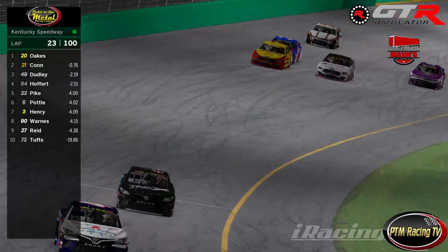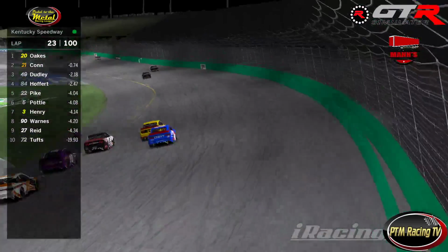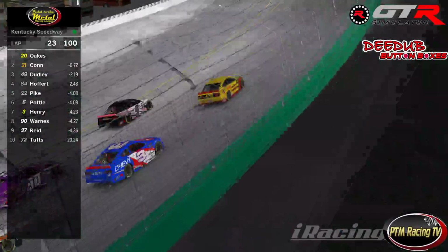Top 3 so far, still battling it out here. Anybody's guess who's going to walk away with this one, get this one dialed up here.